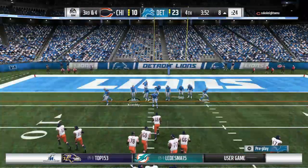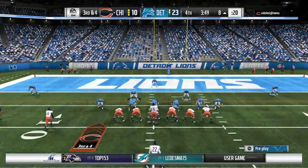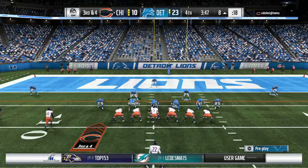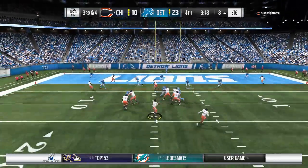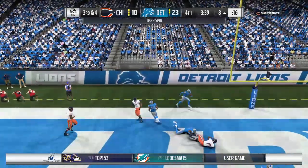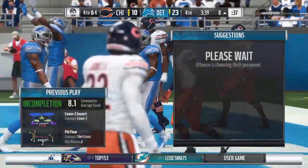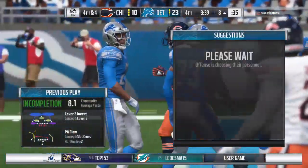Under 4 to play now. Clock running. 3rd down. Now Kaiser. And this is intercepted, but they'll say out of bounds. So very close to a turnover there in the end zone.